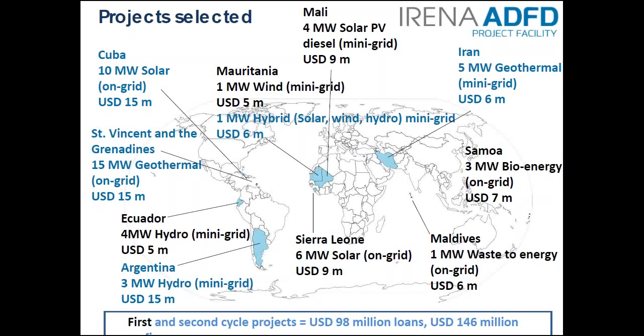To be eligible, projects must be in IRENA member signatories or states and accession countries, which is listed on our website, and they also need to be countries which are on the OECD DAC list of ODA recipients. We actually have an eligible country list which is provided on the website.